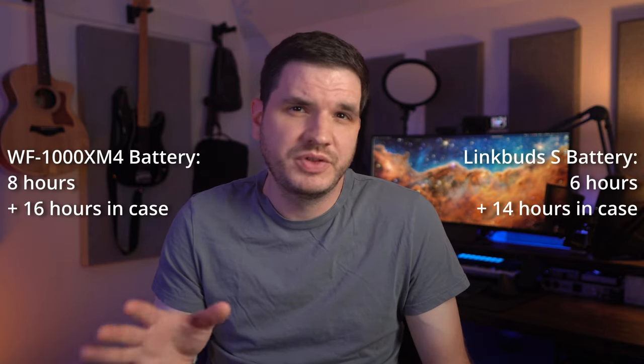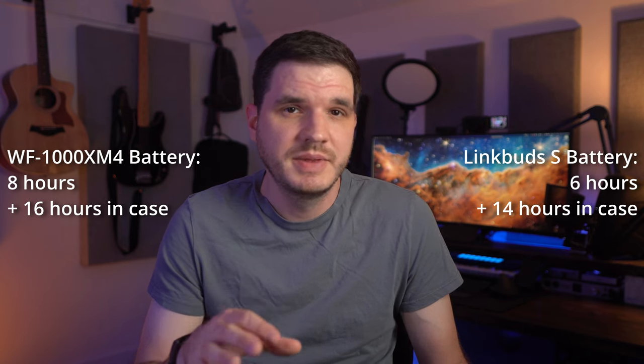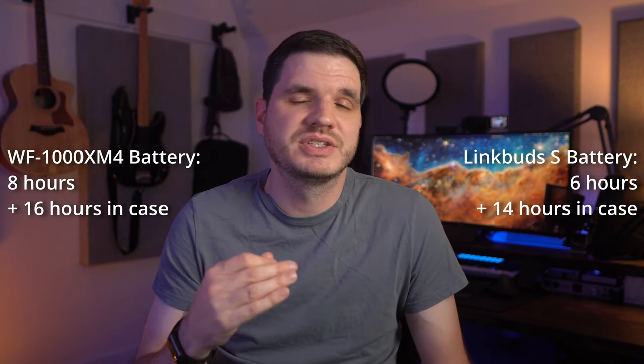On that note though, because of the smaller size, you do sacrifice battery life. While the XM4s max out at, I think, 8 hours of battery life with another 16 hours of charge in the included case, the Linkbuds give you only 6 hours plus another 14 hours in the case. While this is a fine trade-off for me, you may have different needs. Also, turning off ANC and ambient modes will improve the battery life of both sets of earbuds.